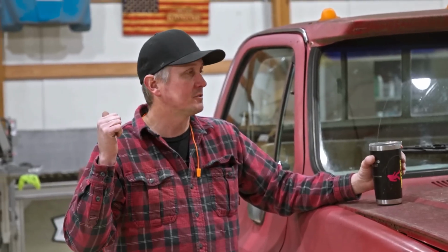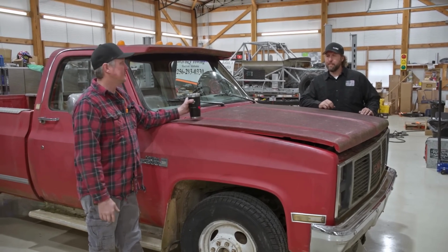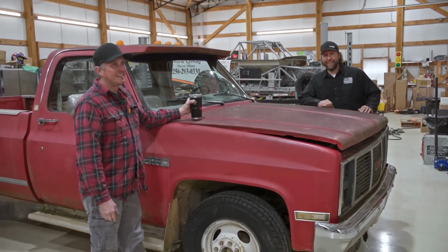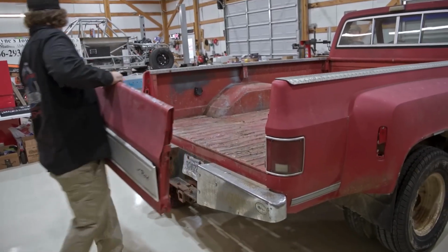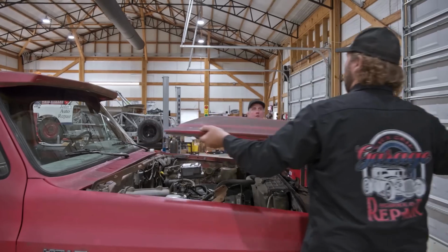We have a couple options there, and I am going to be working on the rear suspension, trying to get this thing to lay down on the ground. All in all, this thing should end up being really cool. It's just going to be a ton of work. Yeah, and we got like a couple days to do it. First up is we got to get this bed off so Dave can start doing his thing, and then I'm going to get the hood off and start doing my thing. Perfect.